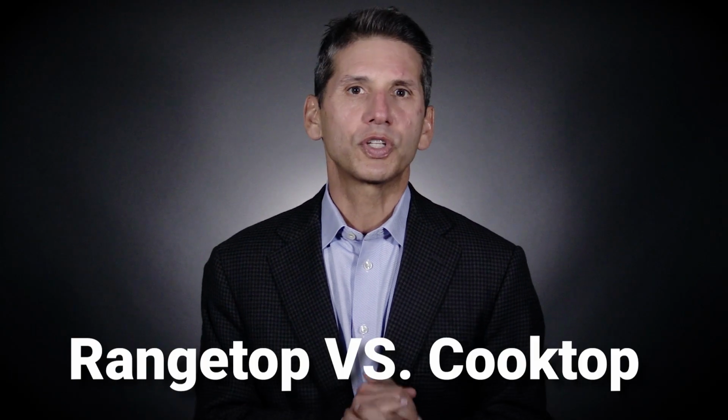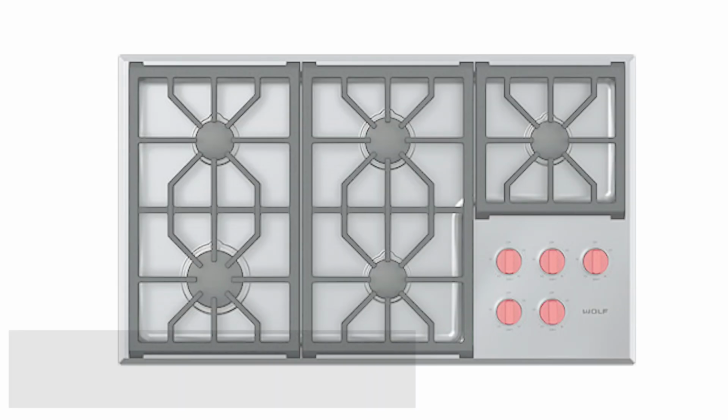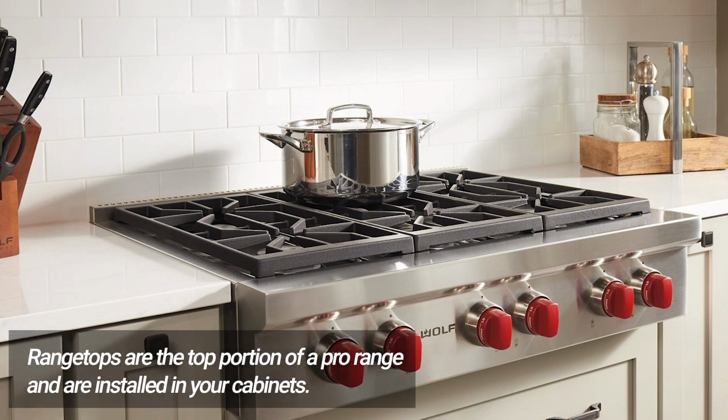People use these terms interchangeably and they shouldn't. The features and installation are completely different. A cooktop is the top of a regular stove. It is installed on your countertop. A rangetop is the top of your pro range and is installed in your cabinet.